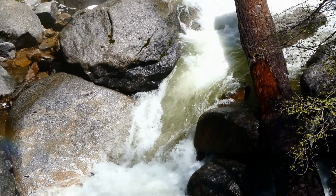Mist Trail went to Vernal Fall and Nevada Falls, and it was very challenging. A big elevation gain of almost 2,000 feet. And we got to see Half Dome at the top of the mountain, a lot of views, a lot of cascades, and the two waterfalls were the star of the show. But it was very challenging, but we did it, and proud to have done it.